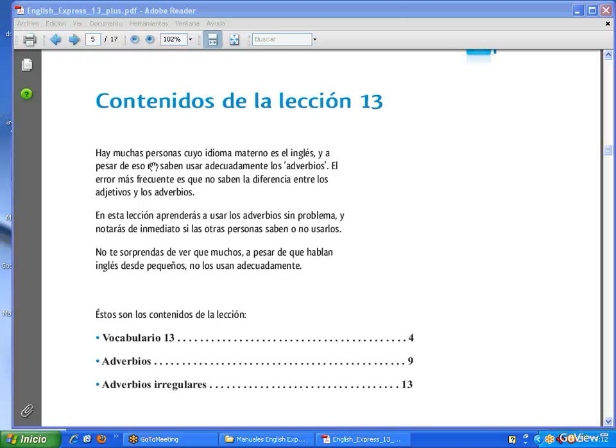As I said, there are a lot of people whose maternal language is English. And despite this, they don't know how to use adverbs adequately. The most frequent error is that they don't know the difference between adjectives and adverbs. Okay, in this lesson, you're going to learn to use the adverbs without a problem.